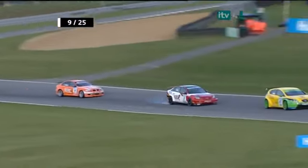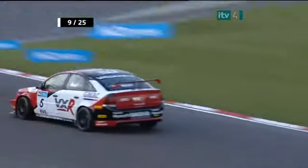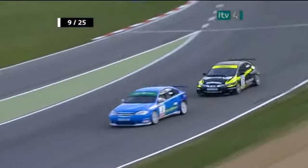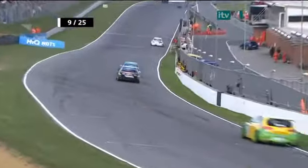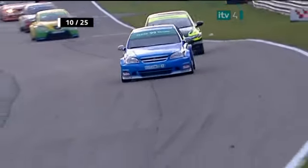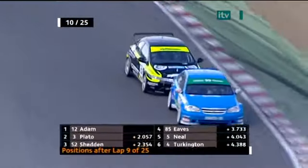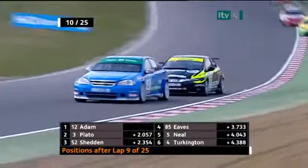Right, back with that group. We've got Jonathan Adam leading by a good margin, nearly 2 seconds last time when they came around, and that's unheard of, really, in British touring cars. Up the road has gone the Airwaves BMW. Battle for second between Plato and Shedden. I tell you what, Plato's going well here. He's not dropping back very quickly, and there could be a real opportunity. He gets a little bit of a lock-up, and now Shedden's got a chance, but Plato should shut the door.